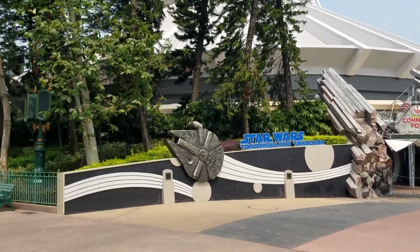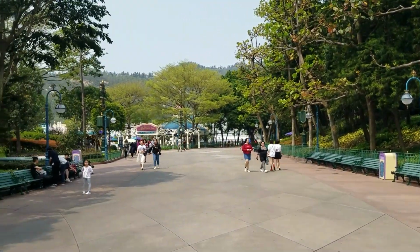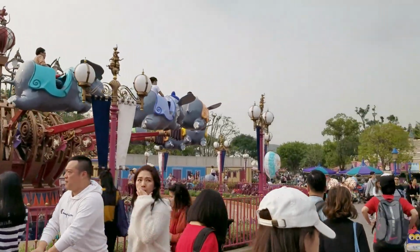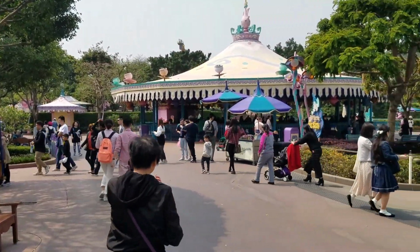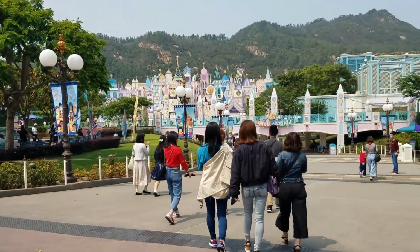After Iron Man, I decided to venture into Fantasyland for a bit to see their attractions. There are the staples like Dumbo the Flying Elephant, a carousel, the Mad Hatter's teacups, and of course, it wouldn't be Fantasyland without It's a Small World.